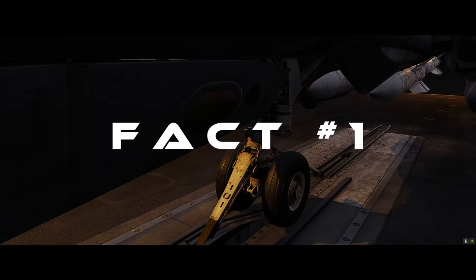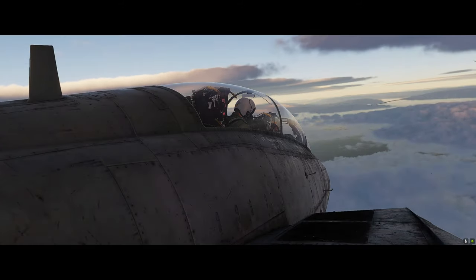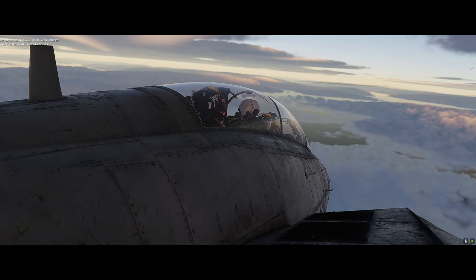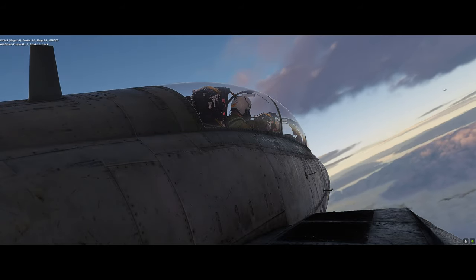Fact number one, the original Tomcat could have been an F-111B. While the F-111 was a remarkable aircraft in its own right, it featured several firsts for a fighter, including variable geometry wing and an encapsulated ejection system, which were beset with technical challenges and problems.